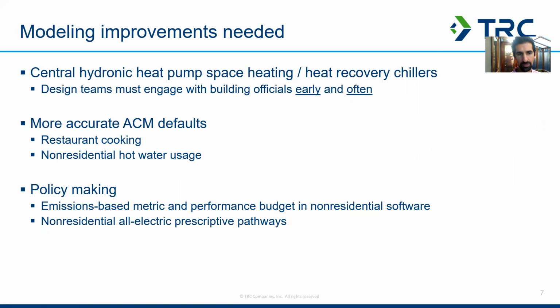And the all-electric prescriptive pathway for non-residential is also not there yet, although we are making some progress, or the proposed case proposals for 2023 code include some all-electric prescriptive pathways for high-rise multifamily buildings.